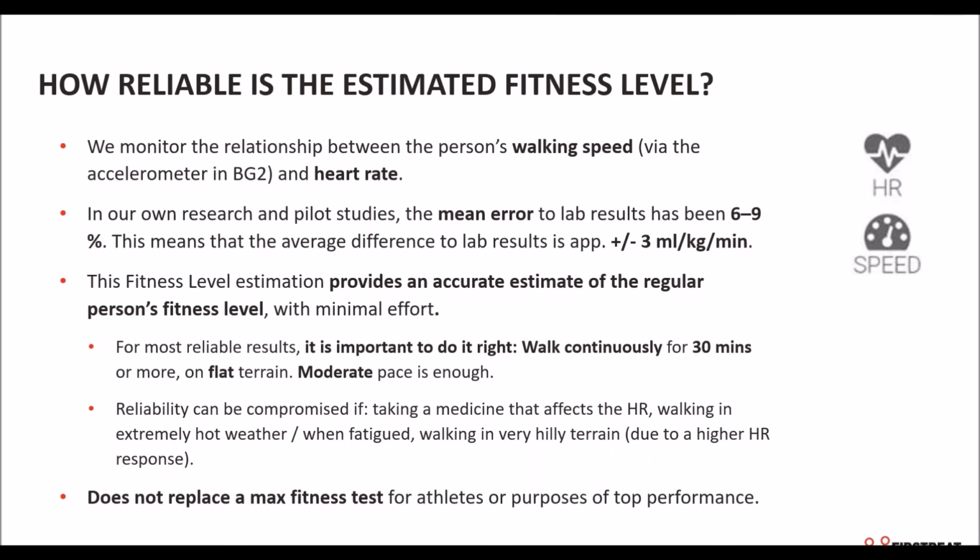Reliability can be compromised with the things that I've already mentioned. If there's a medicine that affects the heart rate, or if you're walking in some kind of conditions that will have a significant effect on your heart rate. So for example, if it's extremely hot, humid conditions that causes your heart rate to be a lot higher, or if you do the walk when you're very fatigued, tired, exhausted. So then obviously that's not time to do any kind of test, and that includes this fitness level estimation. And walking in hilly terrain, like I mentioned before.